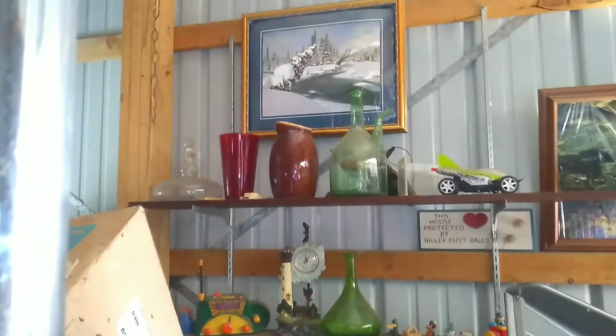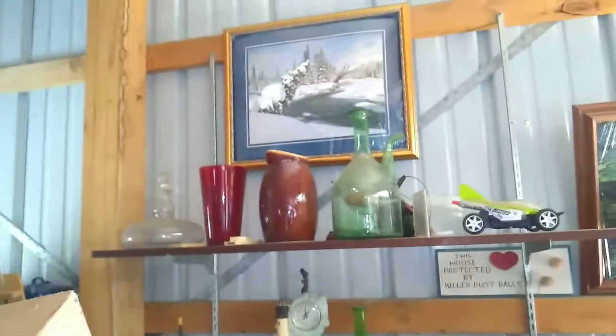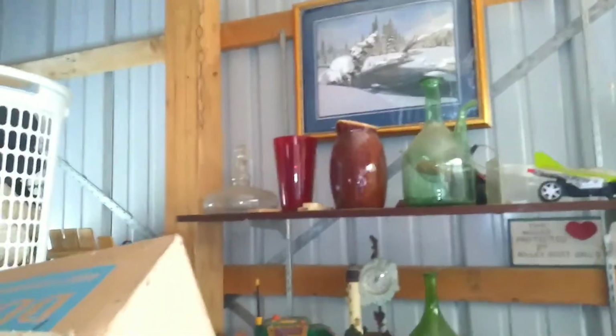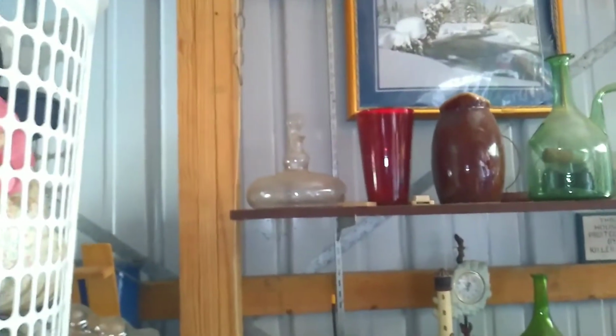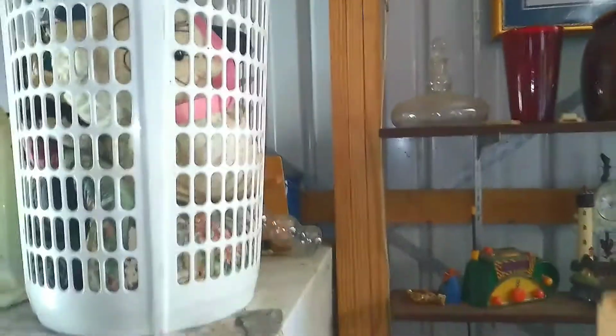Here's some bottles just on the wall over here. I don't know what this bottle at the top is. Something to do with making wine, maybe. Oh, and look at this. Look at this big, fat bottomed bottle over here. Isn't that cool?